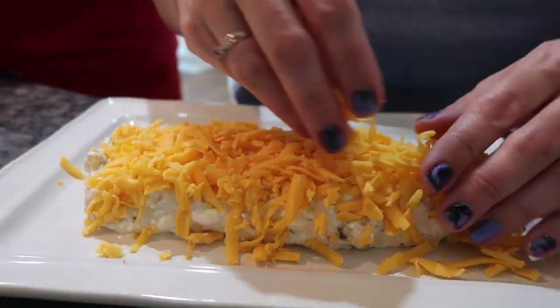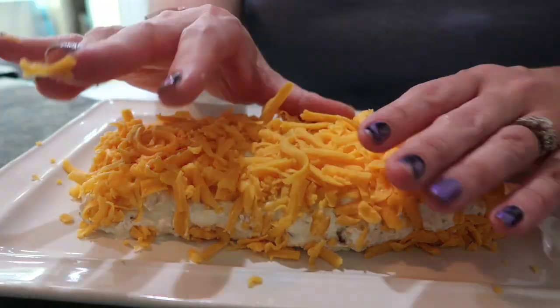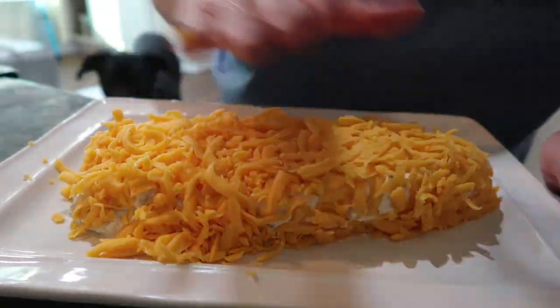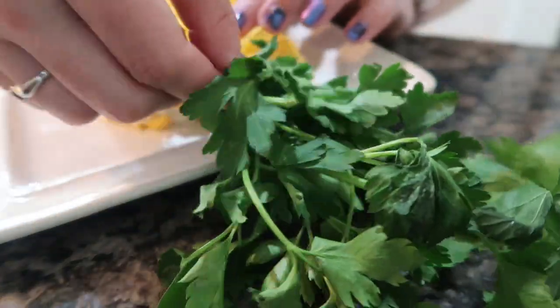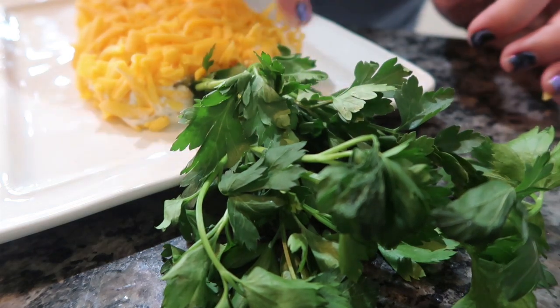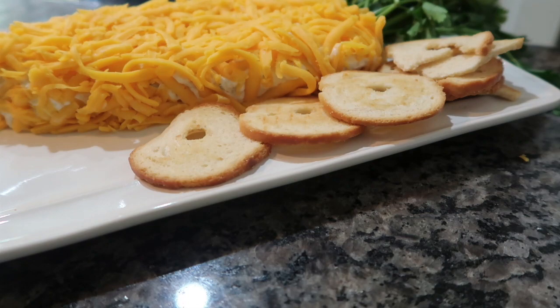And then now we're just going to take the cheese shreds and we're going to go all around and stick it to our dip mix so that none of the dip is showing and all you can see is the cheese. And at that point, I was really able to form it like a carrot, wider up top and then at the bottom to a point. And then I stuck that flat leaf parsley up top to create the illusion of a carrot.